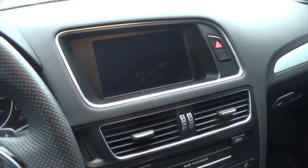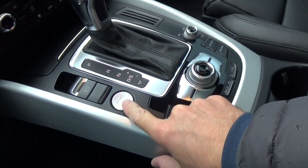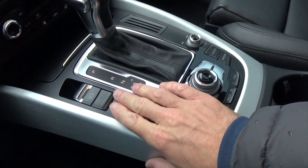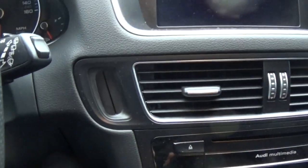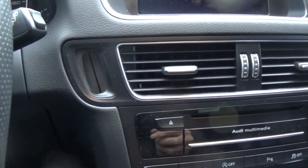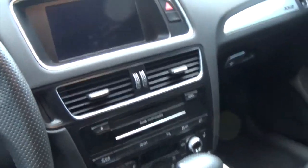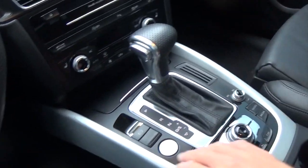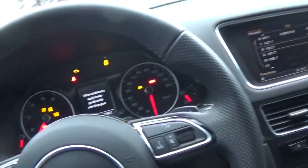Now, along with that, also got the start-stop button. So you have two options for starting the Q5. You can either use that button with your key inside the vehicle, or there's a slot right here that you can insert the key into to start the vehicle. So you've got two options for starting the vehicle there. So I'm gonna go ahead and push that. You gotta put your foot on the brake. Vehicle starts up, mirrors fold out.